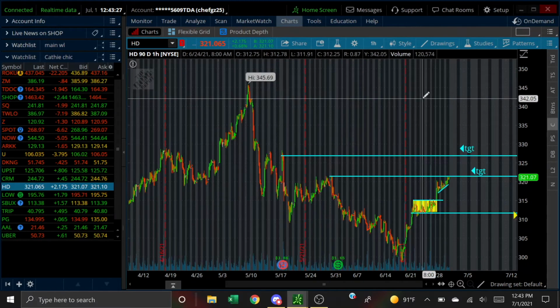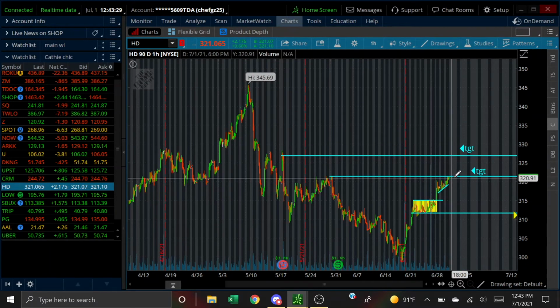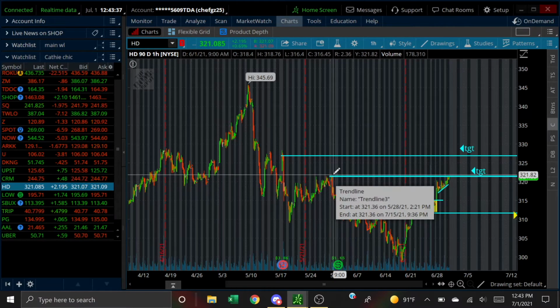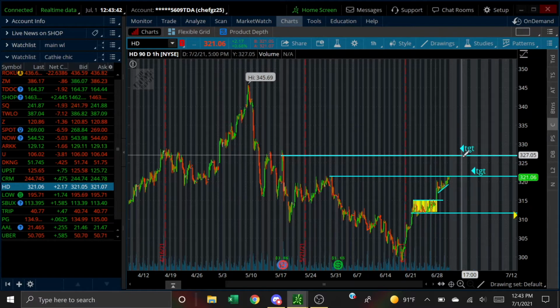So HD is still fairly decent for the long play, and if it wants to break tomorrow over this level right here, this like 322, if you want to just play it safe, it definitely can continue into this next target of 327. So that would be a nice $5 move right there to the top side. So remember, don't miss out on HD.